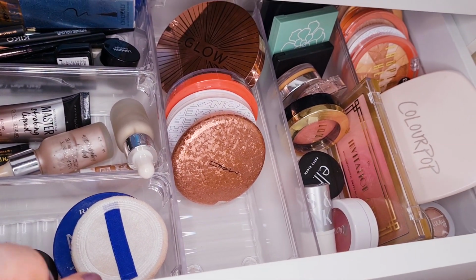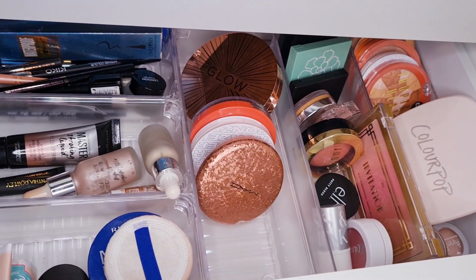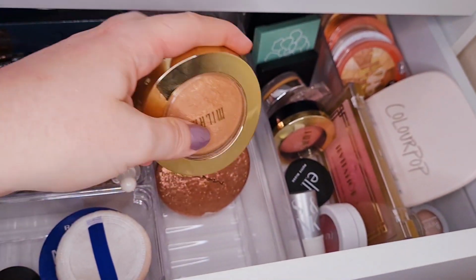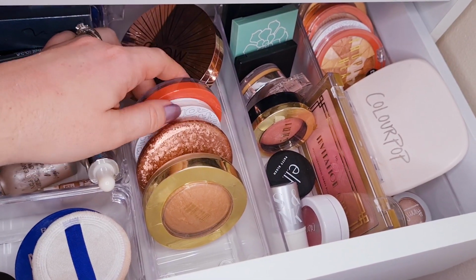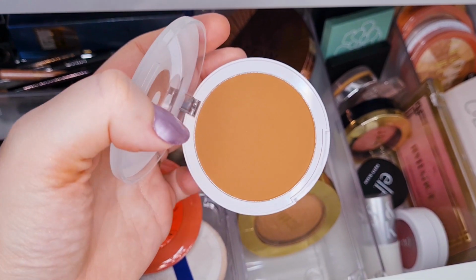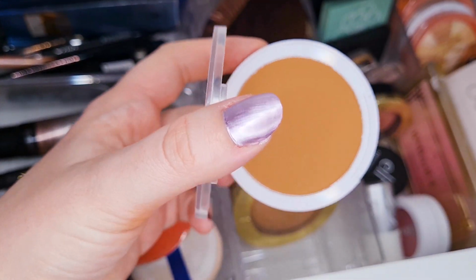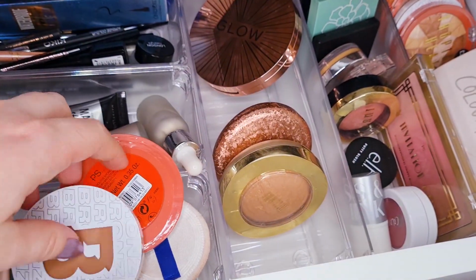All right, here we have my face products. So I've got my bronzers here. So I want to put away this Milani bronzer. So I will put that here, and I have a couple that I can pick, right? So I've got this Beauty Bay one, and this one is okay, but I do find it's a little bit too warm. I don't know if I really like warm bronzers, so I've got that one as an option.